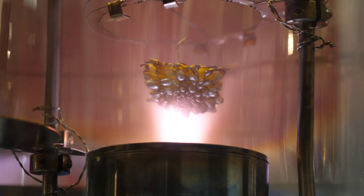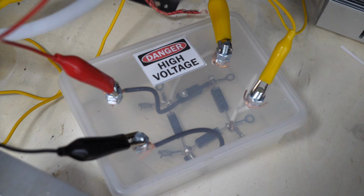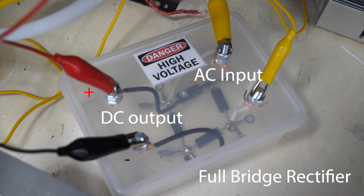One last thing to note is that the magnetron needs DC power to work, so the transformer is connected to a string of diodes arranged in a special diamond pattern. This is called a full bridge rectifier and takes 2 AC inputs and outputs a nice DC voltage.